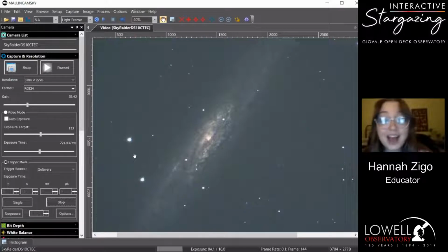And again, someone asked earlier, why is Triangulum called the Triangulum Galaxy? It's because of the constellation it's in. The Sculptor Galaxy is called the Sculptor Galaxy because it's in the constellation Sculptor. So great. All right, so let's see.